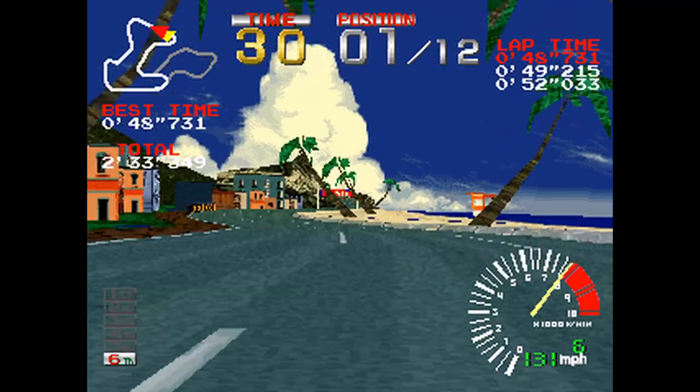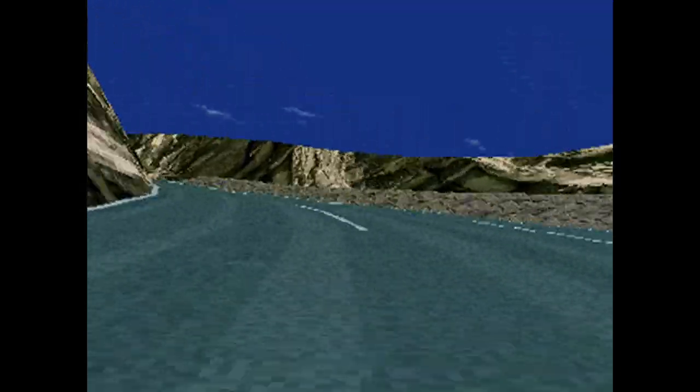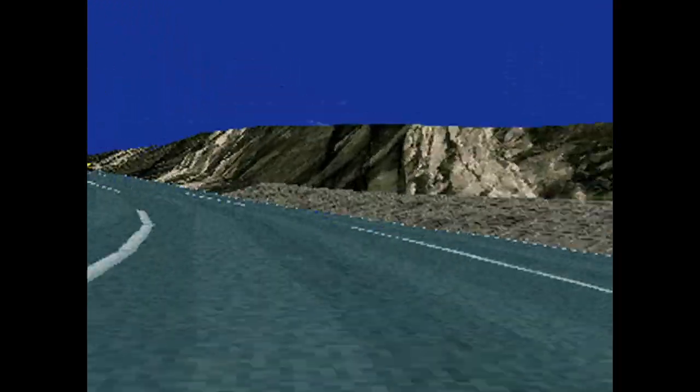But like I say, starting with Rage, all of the different vehicles had obviously better graphics anyway, but they were very different from what you'd been seeing before. Yeah, absolutely.